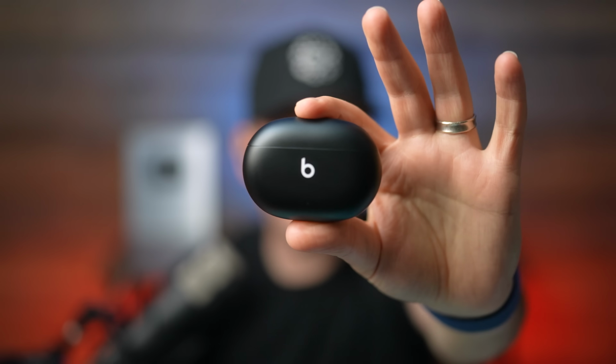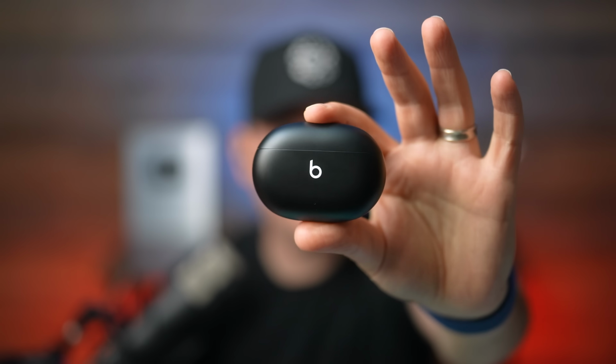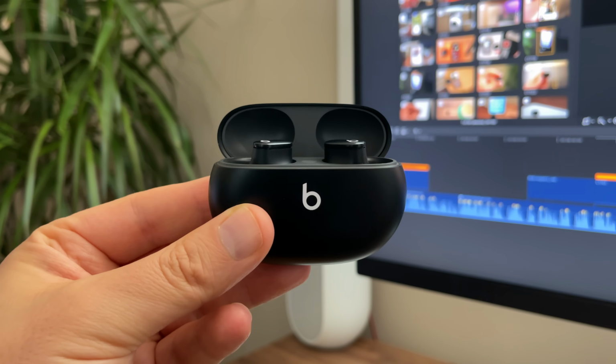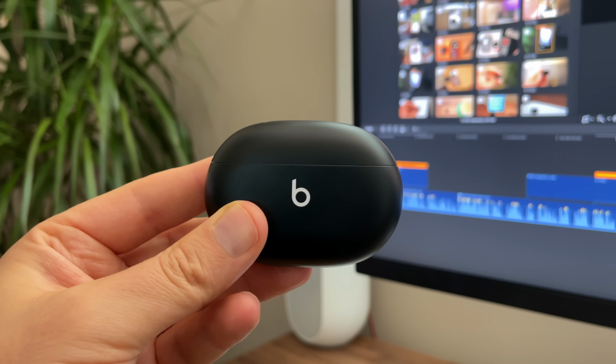Now, regarding the case, it's a really great size, good shape, fits into the pocket nicely, and it's bafflingly light. How they got this to be as strong as it is and as light as it is in the same package is pretty mind-blowing. Not that it matters, but for you fidgeters out there, it does have a really satisfying snap when it closes as well.